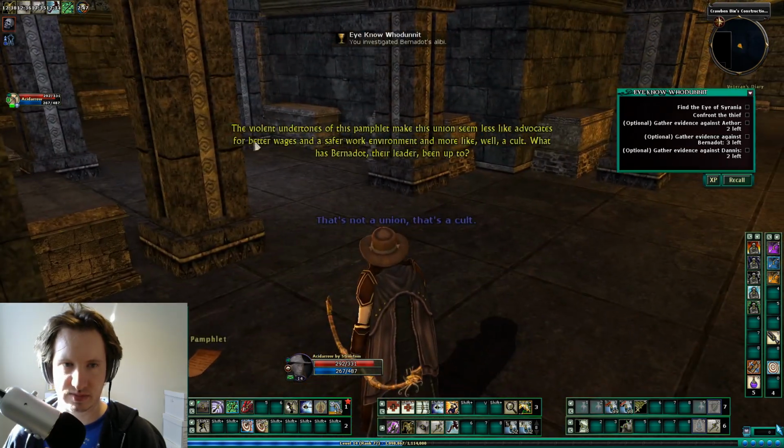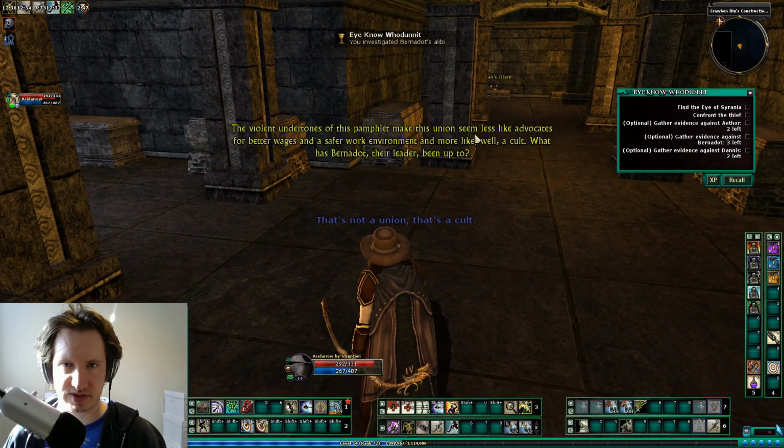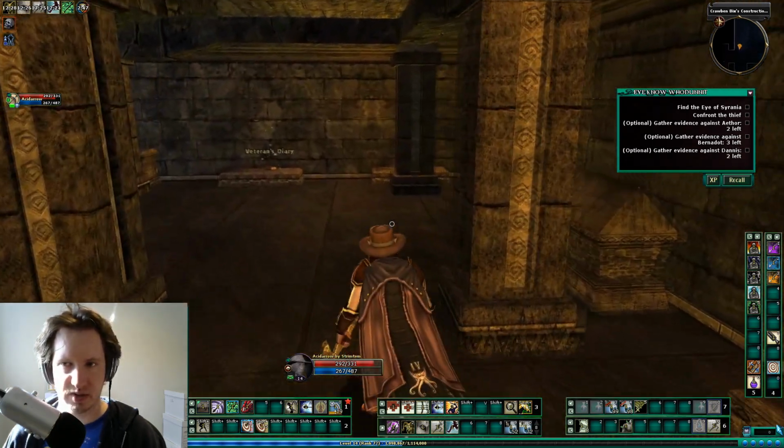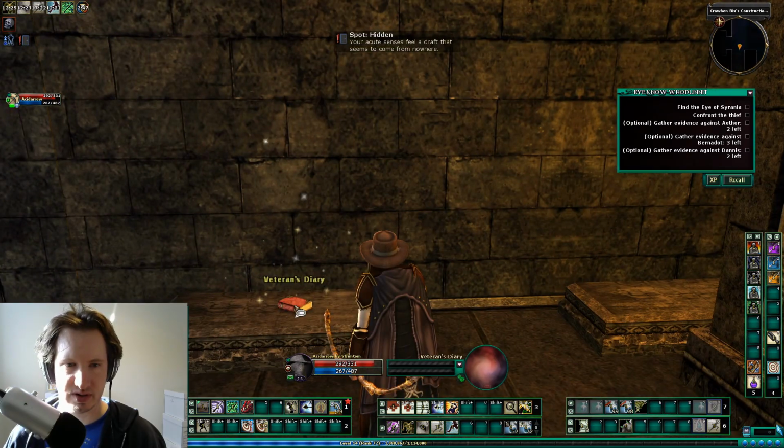The violent undertones of this pamphlet make this union seem less like advocates for better wages and safer environment, more like, well, a cult. What has Bernadotte, the union leader, been up to? There's a veteran's diary, which would give me information about what Danis Morgoth, their leader, has been up to.